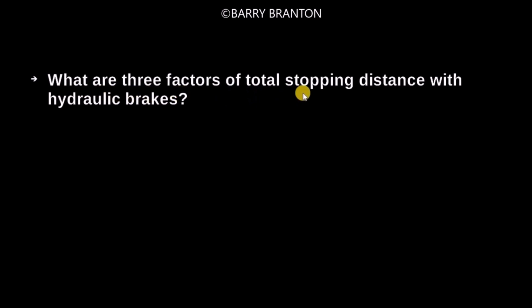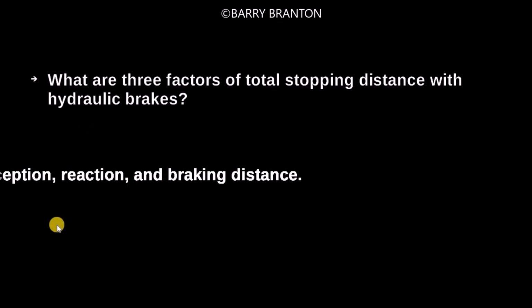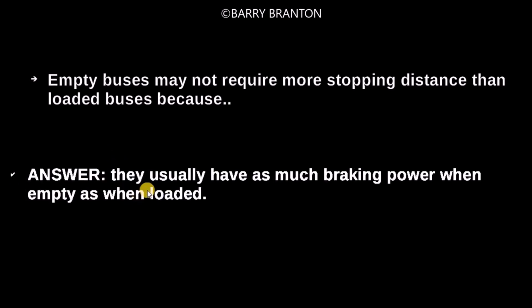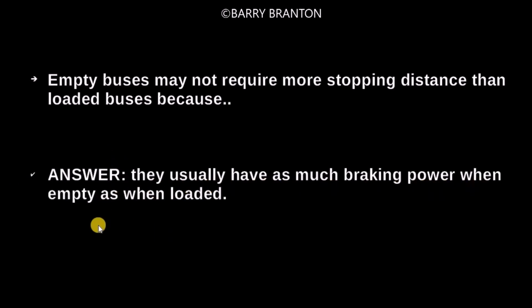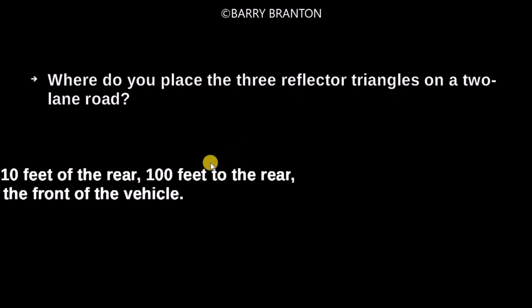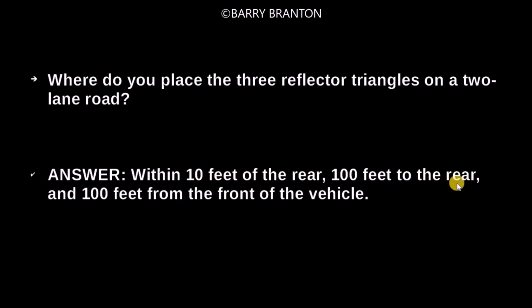What are three factors of total stopping distance with hydraulic brakes? Perception, reaction, and braking distance. When backing a trailer, you may make corrections to reposition your vehicle by pull-ups. Empty buses may not require more stopping distance than loaded buses because they usually have as much braking power when empty as when loaded. Where do you place the three reflective triangles on a two-lane road? Within 10 feet of the rear, 100 feet to the rear, and 100 feet from the front of the vehicle.